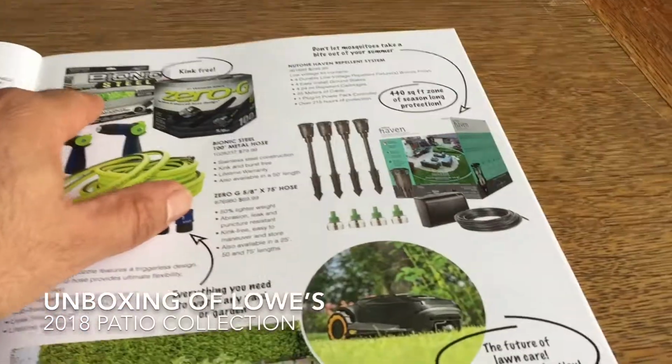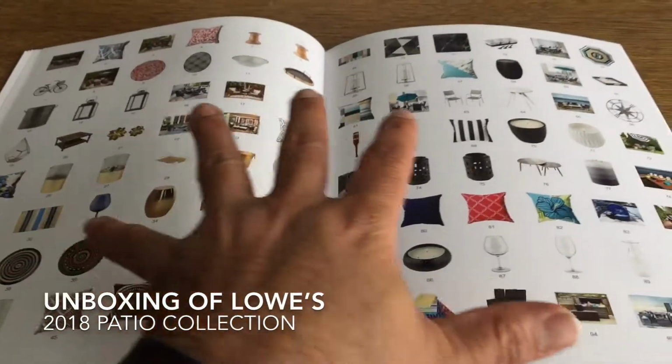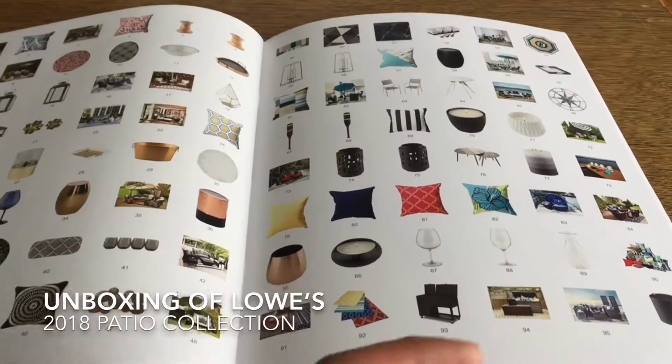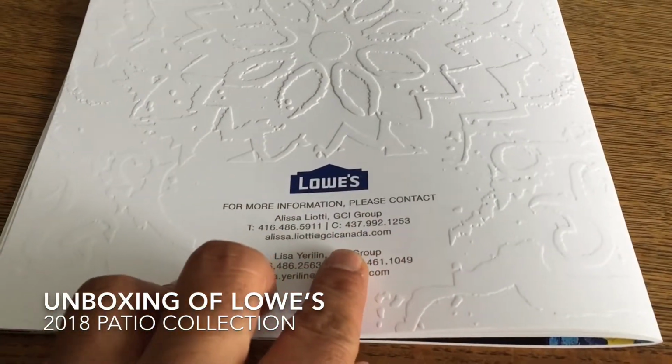There are some hoses and just a little more care for your lawn over there. Looks very good. And there are all of the items that you see in the catalog. They've been numbered and kind of like an index in the back. That's where you can find everything that you need. And there's a third page. I love how it's textured, and it's a nice little Lowe's logo as well.